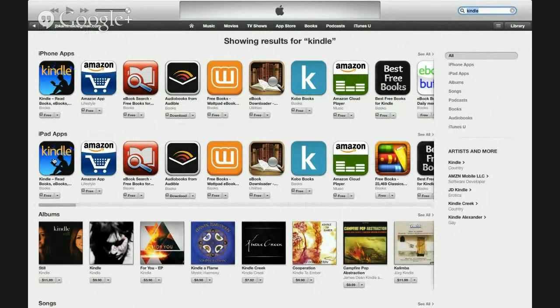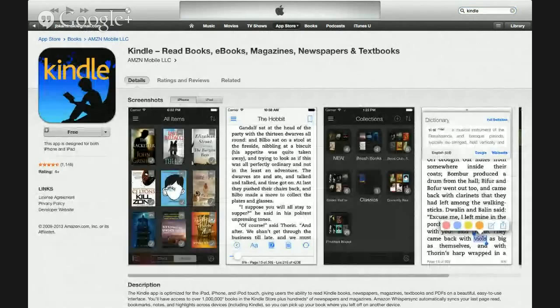So let's just click on iPad apps here, and here you can see that you can just click on that free button. This one you absolutely don't have to pay for. You do have to pay for the books as you purchase them. Some books you'll find are free, some books are 99 cents, some books are $3.99, so they're not a huge amount of money that you need to pay.